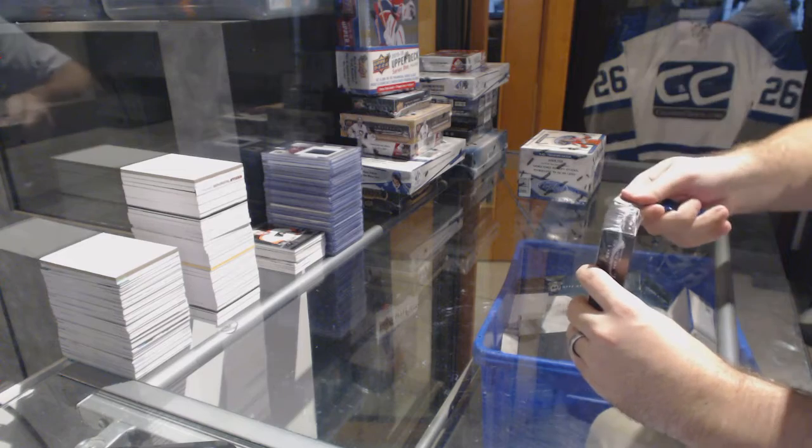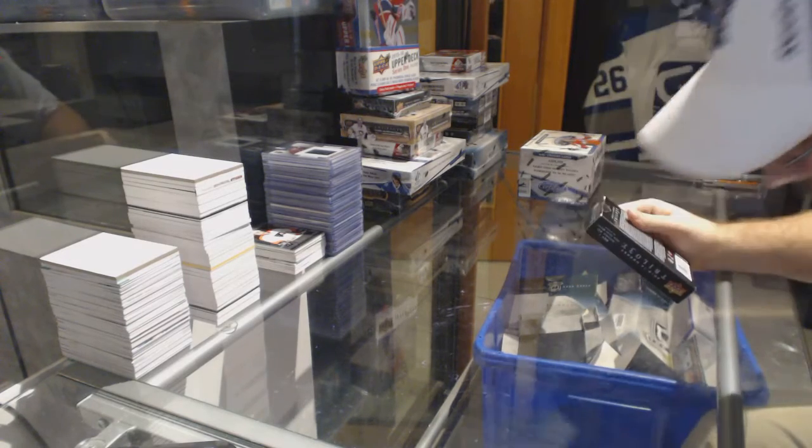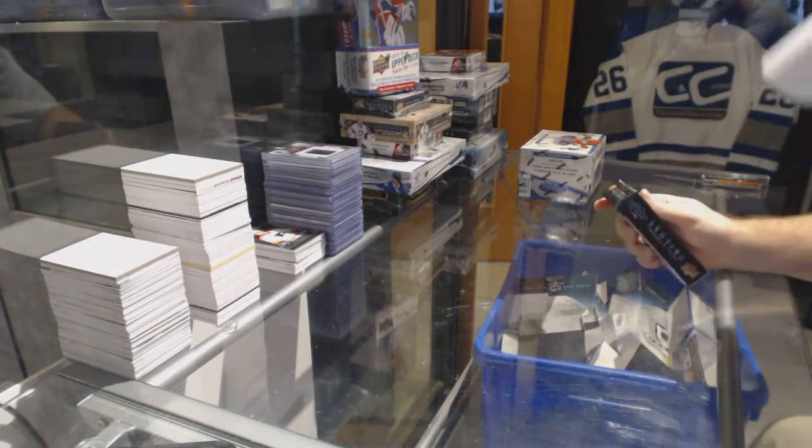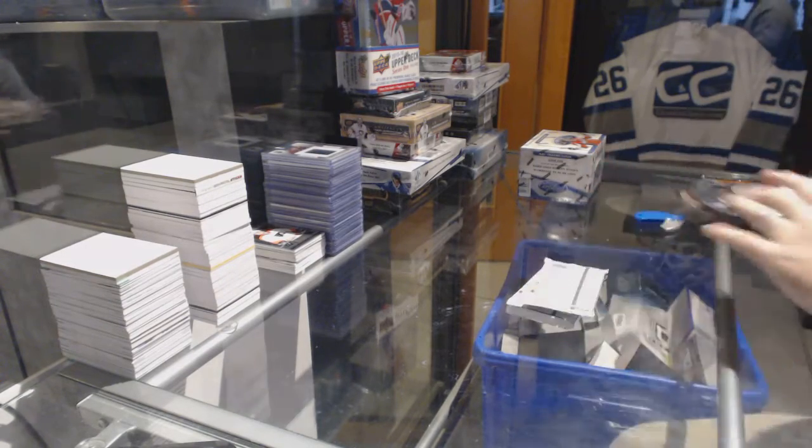Continuing on, CNC Break 6722. We've got the 13-14 Trilogy Inner and the 12-13 Panini Certified.